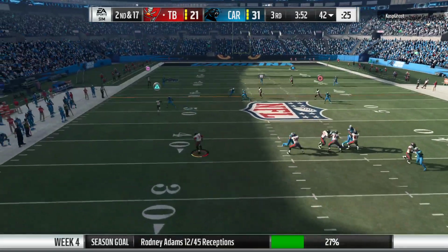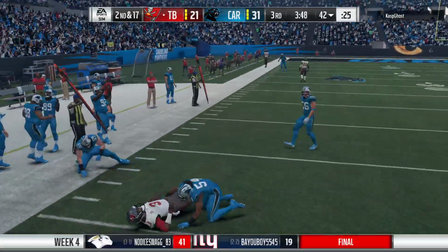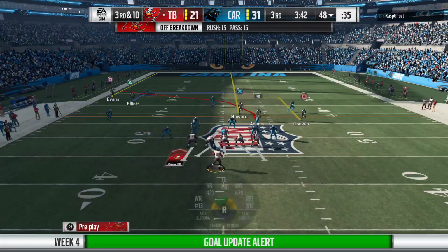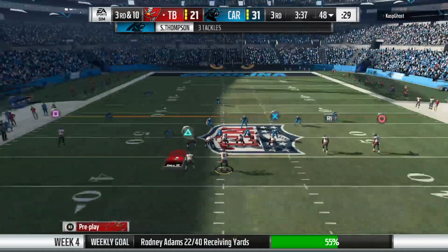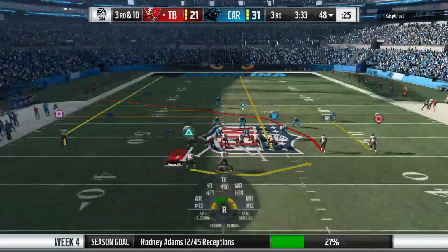Winston steps away to his left. And he'll get it out a couple yards shy of midfield at the 48. Give him 7 there on the tuck and run, and they're in better shape now for 3rd. Well, he did a nice job keeping his eyes downfield, waiting for someone to get open. But once the pressure forced his eyes down to see the rush, it was time to make a break for it.